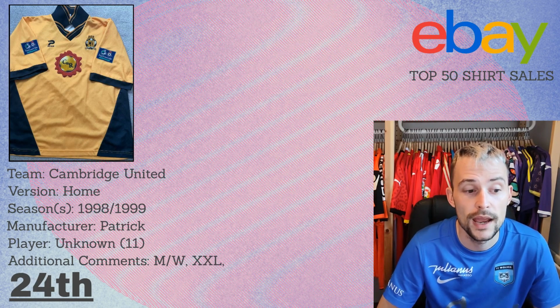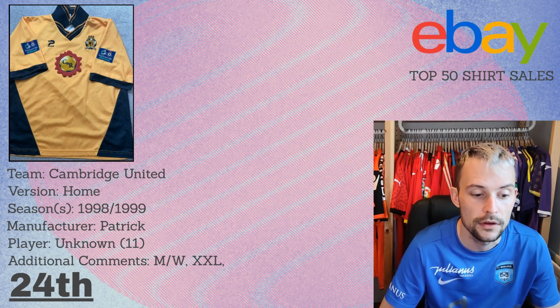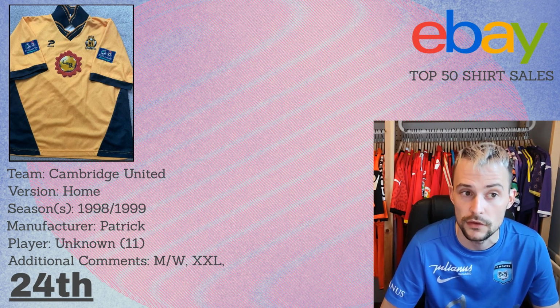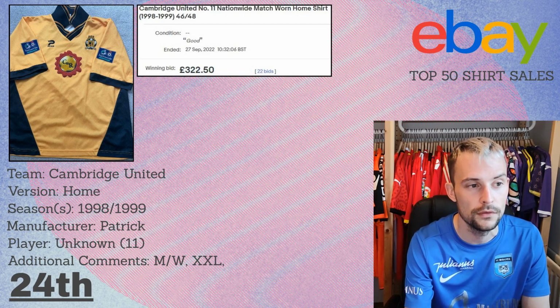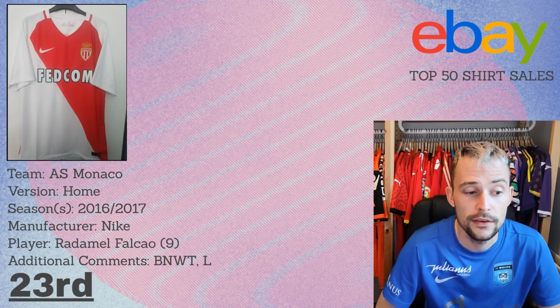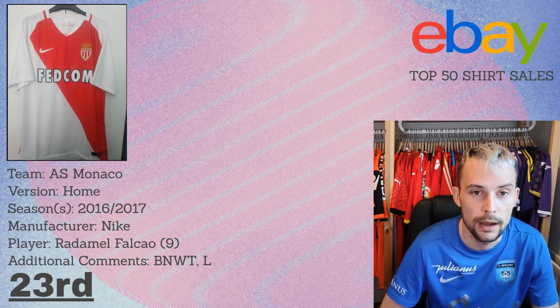Now we have Cambridge United 1998 through 1999. Patrick manufactured with a number 11 on. Match worn and double XL in size. 22 bids and £322.50 for this one. AS Monaco home shirt 16-17 Nike with Radamel Falcao number 9 on.